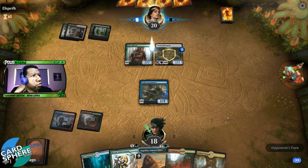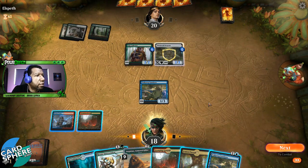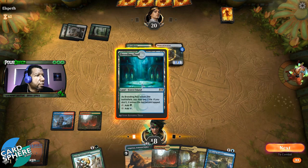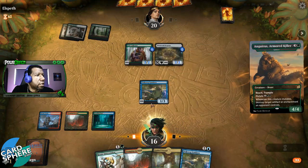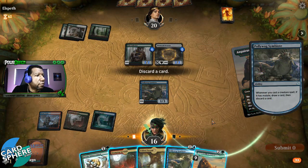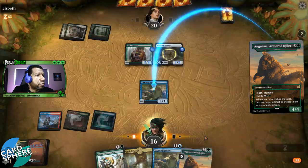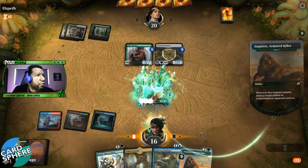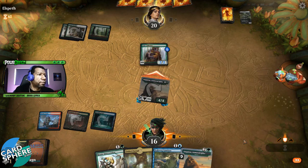Hey, there's a 2-2 Stone Coil Serpent. Almost the same as we requested. I think, though, we're going to do this. Discard... probably that. And we'll attack for 4.